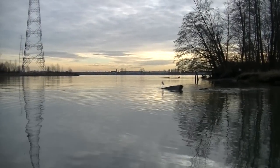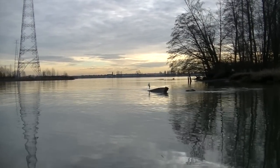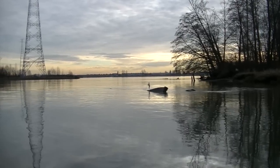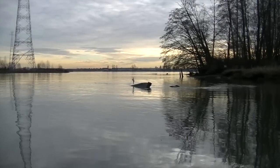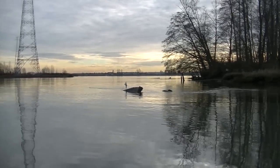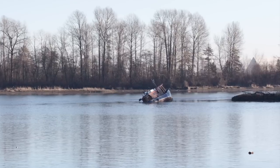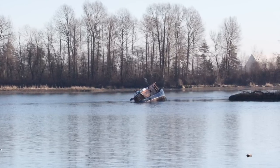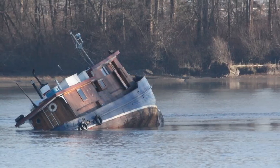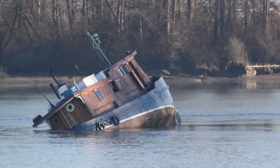A year ago, this nice converted fish boat showed up, anchored right off our marina. A few days later, it drifted over to this point and sunk. You could see it for a while. As the tide went up and down, most of the boat was exposed, and I thought they could maybe salvage it, but no one did anything, and it just sat there and sunk further and further into the mud.